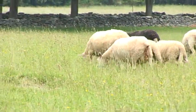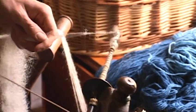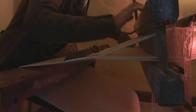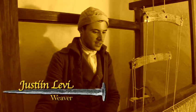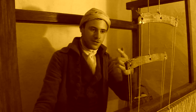Every spring, the sheep were shorn and their fleece was woven into thread, and then the process moved indoors to the loom. This was an extremely complicated piece of machinery for its day, and a time-consuming one also. So this is some wool for some blankets, and it's been woven in a twill weave, a twill pattern that has every thread going over two threads and under two threads throughout the whole fabric.